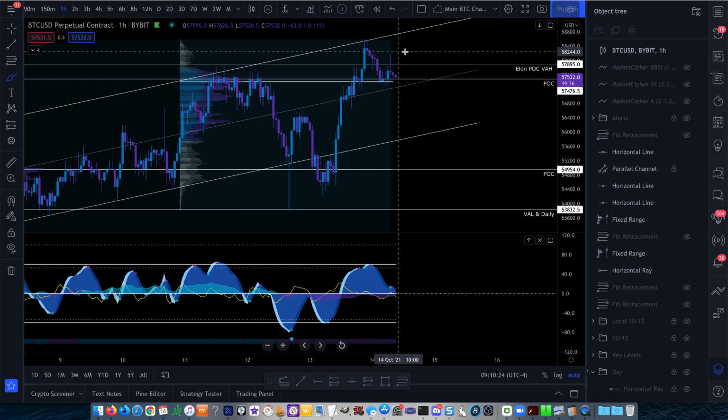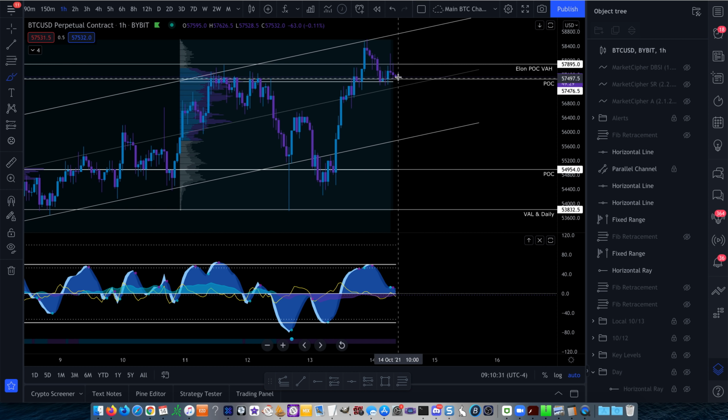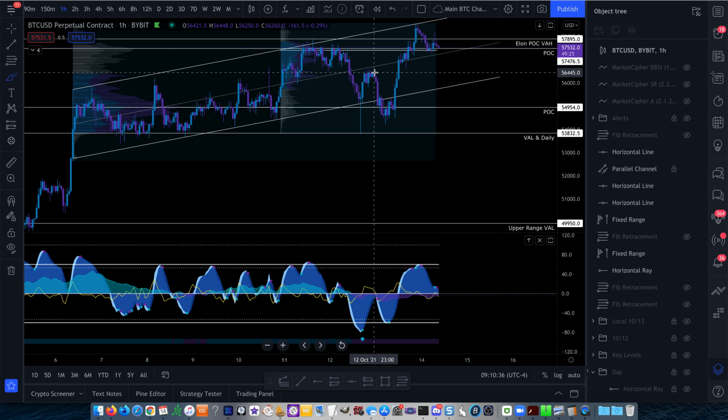If Bitcoin is unable to come above this area of 57.8 to 58K, I do think it's very possible that we can get another move back down before getting another move back up.